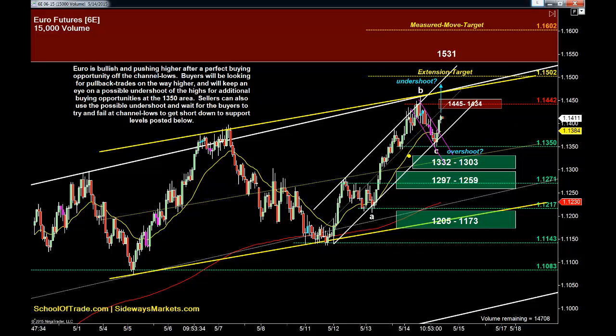You saw it here last night where we came up once, twice, and then, I mean, look at this huge red candle right there. How can you miss it, right? It's staring you right in the face there to get short. That was from last night's newsletter I was talking about last night.